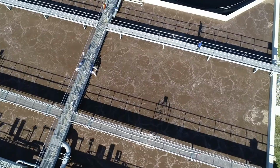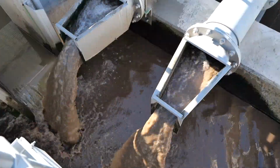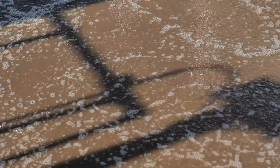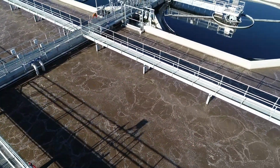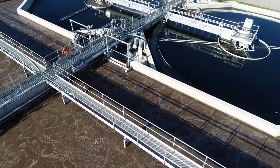These tanks hold about 1.5 million gallons of activated sludge. The activated sludge consists of microorganisms which basically eat the pollutants that are in the water. So this is where we get the majority of our phosphorus removal, our BOD, which is an organic loading of the water, total suspended solids, and the ammonia. So this really is the lifeblood of the plant where the majority of the treatment happens. And from here, we're going to go to the clarifiers.